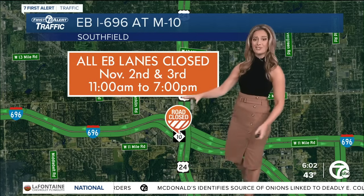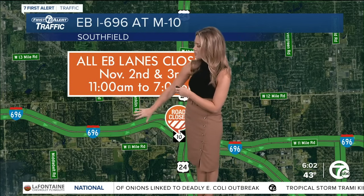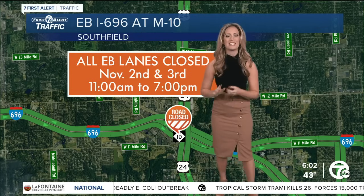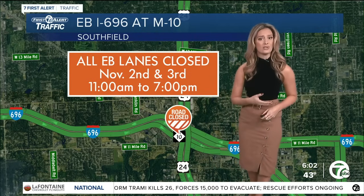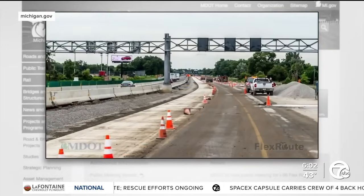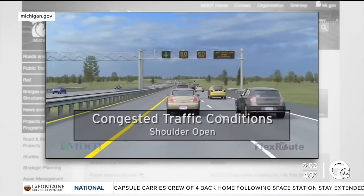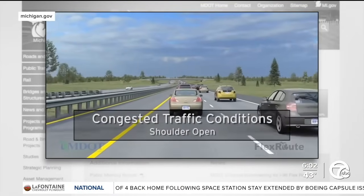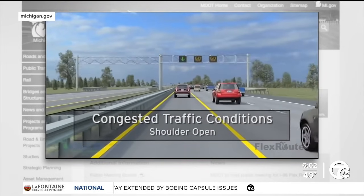What they're trying to do is get those lanes that are westbound that are currently on the eastbound lanes shifted over onto the newly built eastbound lanes. Now, rebuilding I-696 and the construction of a flex route on I-96 is something that I've been talking to drivers about for years. Both projects are wrapping up, meaning it will be a smoother ride on 696, and there will hopefully be less congestion on I-96.